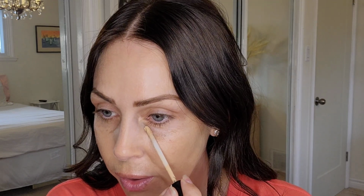I haven't used this in a while, but I'm just wanting to revisit an old favorite, so I'm going to go in with the Maybelline Fit Me concealer, just a fresh light concealer to use.